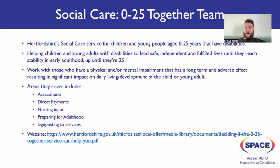Areas that they cover are assessments, social care assessments. They may assess for direct payments, which is financial support for your parenting or caring role. They may provide nursing input. As your child approaches 16, they will offer support in preparing for adulthood, and they will signpost to other services. The link at the bottom of the screen gives more information on the 0 to 25 team.